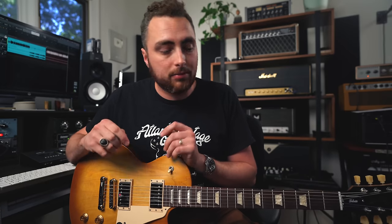Now these, I have to say, are my least favorite humbuckers that Gibson makes. My first Les Paul that I ever had, which was a 2001 Les Paul Custom, came with these pickups. And they're just not my cup of tea.